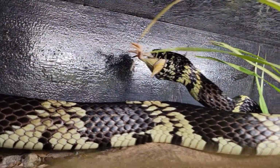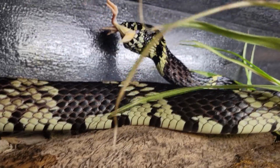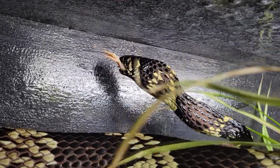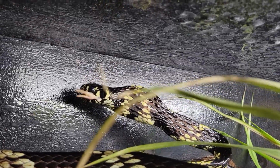You see, even the bigger chick they can eat really fast. If that was your corn snake, it would still be trying to get its mouth around its head right now. Anyway, pretty cool.